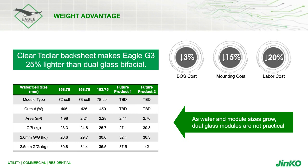And I think you might all be seeing today, the industry is growing in terms of cell technology, providing bigger cells, resulting in bigger modules. So as modules become bigger and bigger, weight is going to be an important parameter. And that's why it makes sense to cash in on the weight advantage today, and also make sure that we are prepared for the future.